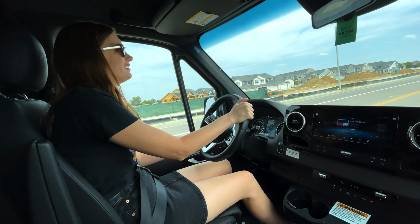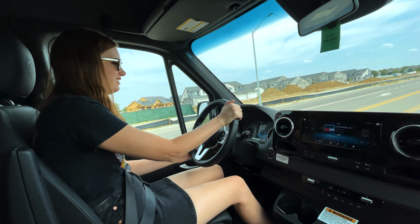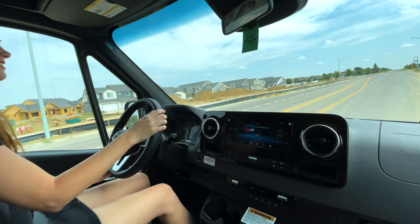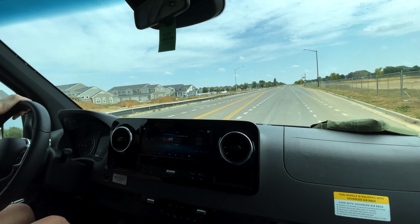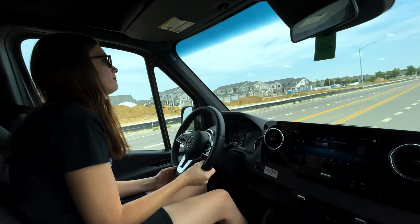Well, it's got, like your Outback, it's got a turbo lag. A little bit. But it drives really good. It does. Firm. I don't know that I want to drive this that much, so.